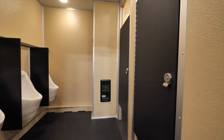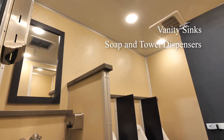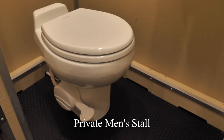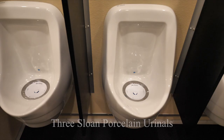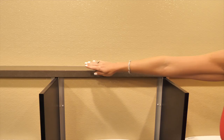The men's restroom has all the same amenities just as you saw on the women's side. A vanity sink area with wall-mounted soap and hand towel dispensers, a vanity mirror, trash receptacle, and storage for supplies. The men have 2 private bathroom stalls with the same features as the women's stalls. The men's restroom also includes 3 Sloan porcelain waterless urinals with privacy dividers. The urinals operate odor-free due to a special filter system. There is also a shelving area above the urinals for convenience.